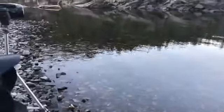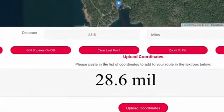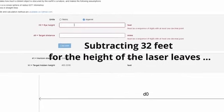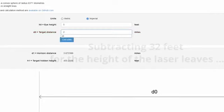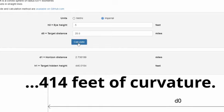Just under 5 feet off the water. So with the camera at 5 feet and at 28.6 miles, accounting for the height of the laser, you're looking at 414 feet of missing curvature.